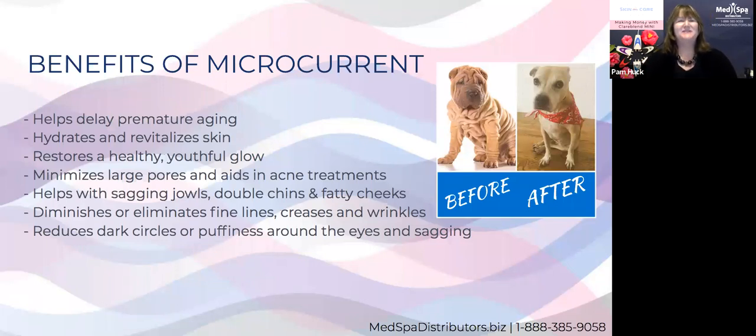Benefits of microcurrent: it helps delay premature aging, hydrates, and revitalizes skin. And speaking of hydrating, I want you to make sure that we're drinking lots of water while we're doing this. So every time from now on that I say the word Mini, take a sip of your water.